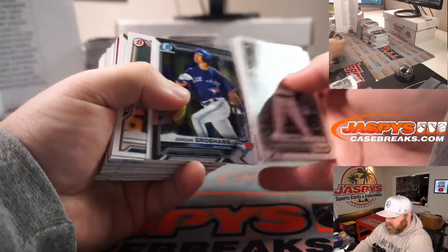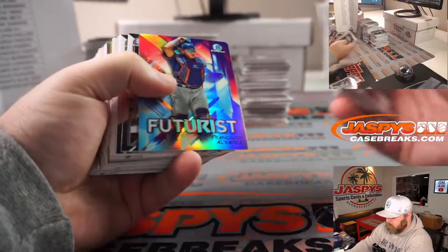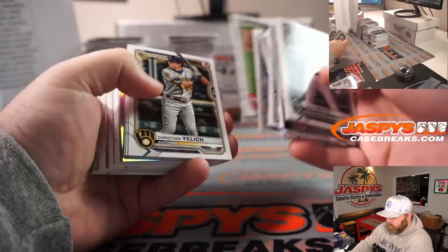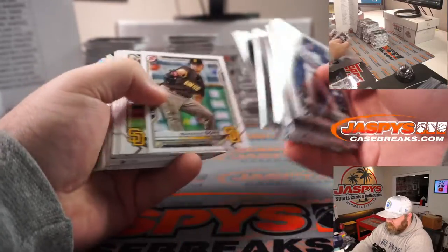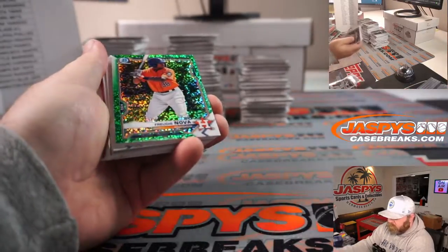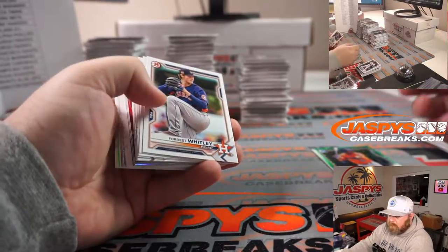Christian Pache for the Braves. Francisco Alvarez for the Mets. Cody Bellinger for the Dodgers. Freudis Nova to 99 for the Astros. And Peter Anope.